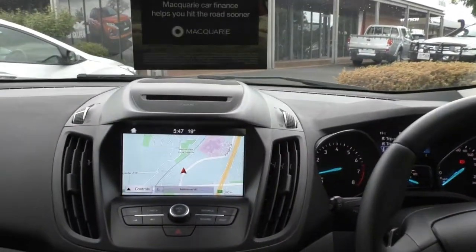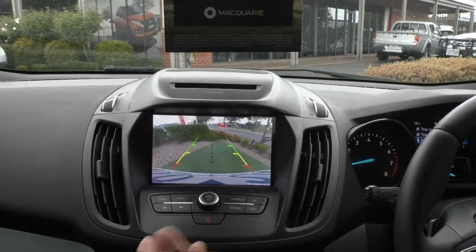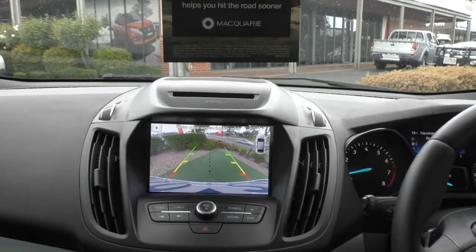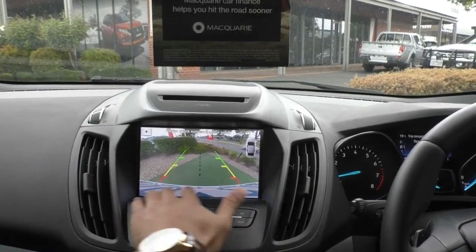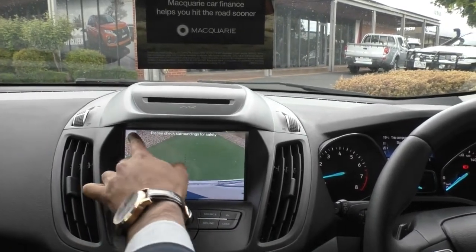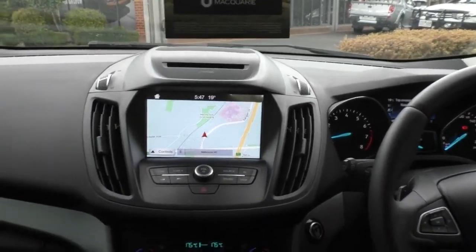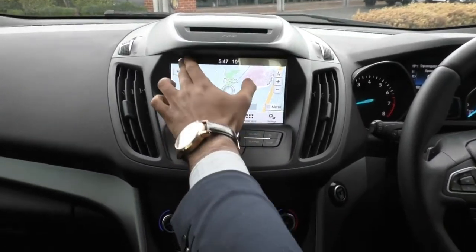Now, having a look in the center display, it is Ford's sync system, which is one of the best on the market. But first of all, I'm just going to put it in reverse and show you the nice reverse camera you get. So as you can see, you do see the rear bar there, and if you press plus, you can zoom right in there if you do have a tow bar. So really good system.